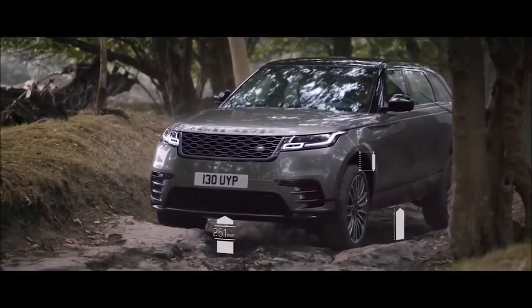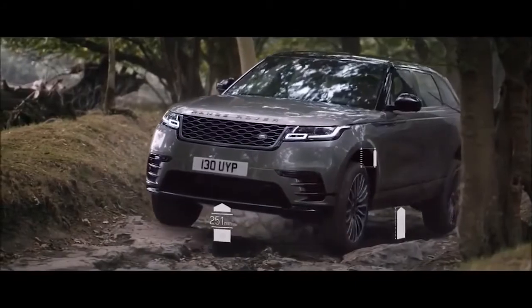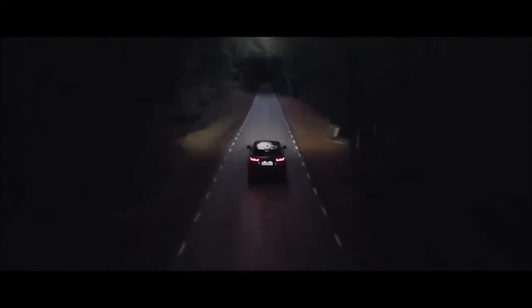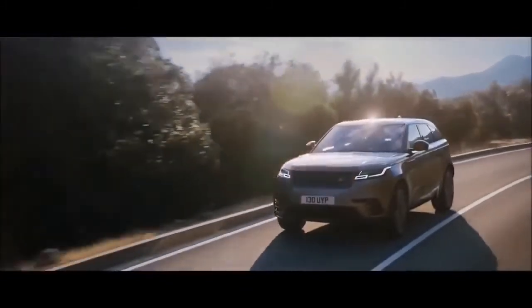The air suspension can also raise the vehicle to 251 millimeters, delivering class-leading ground clearance, approach, breakover, and departure angles. Range Rover Velar.